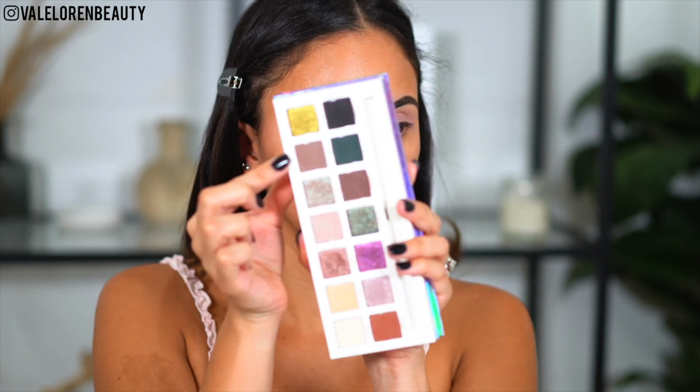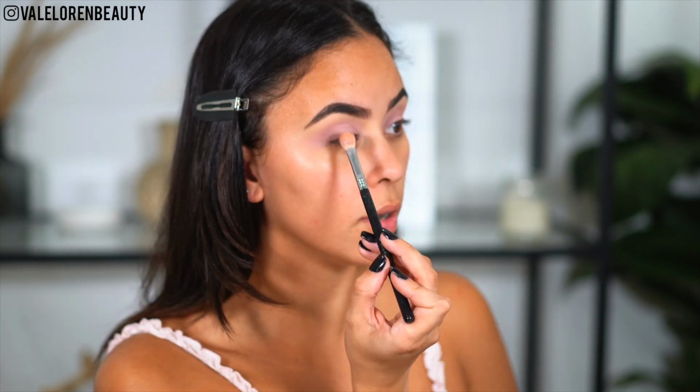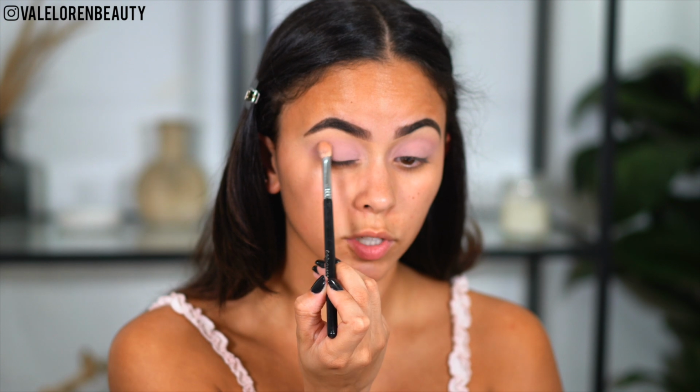Now, to make it a little bit deeper but not too much, because I don't want to take away from the lightness of the look, I'm gonna go with the color Loam right here. It is more of a cool tone, muted, grayish brown color. With the same brush, I'm not gonna use anything else. I'm gonna take a little because I don't know how dark it's gonna go, and I'm just gonna buff that in the outer corner ever so slightly. Just want to give it a little bit of a shadow, something like that, not too intense. It just defined the crease a little more.